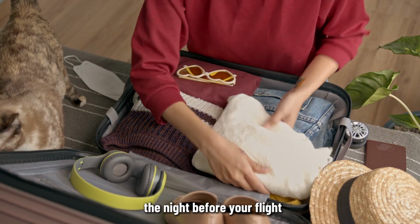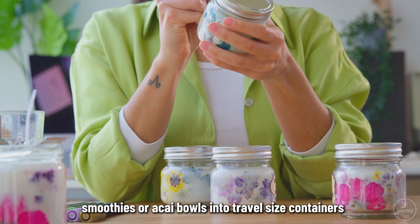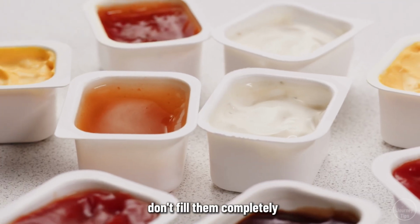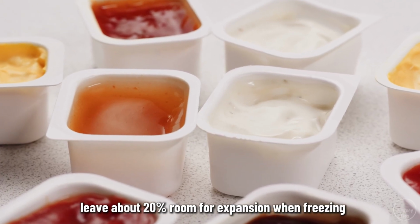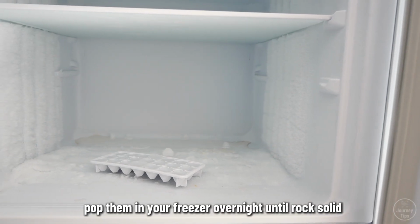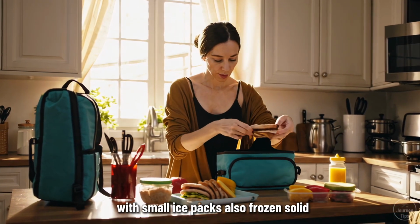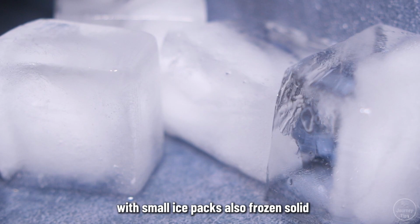The night before your flight, portion out yogurt, smoothies, or acai bowls into travel-size containers. Don't fill them completely. Leave about 20% room for expansion when freezing. Pop them in your freezer overnight until rock solid. In the morning, pack them in an insulated lunch bag with small ice packs, also frozen solid.